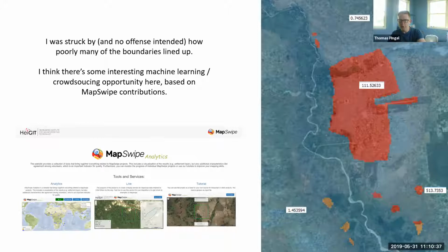So MapSwipe is an organization that does crowdsourcing. If you haven't played around with MapSwipe, it's an app you can download for your phone. It interfaces with OpenStreetMap, and basically it tries to target OpenStreetMap efforts on places that are populated. It'll show you a pixel on your phone, and it'll say, does anybody live here? And you can swipe through.